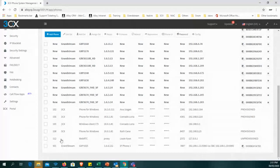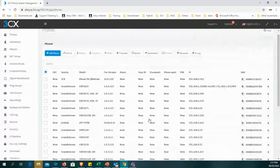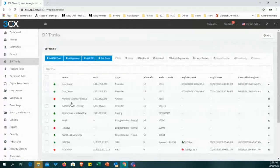As you can see here, I have here a GXP 1625. It is registered to extension 501. That is a Grandstream device. And when you notice this part, 192.168.1.11 via SBC, I actually use an SBC in my location at my home. That SBC's IP is 192.168.1.10. So let's look into the SIP trunk.